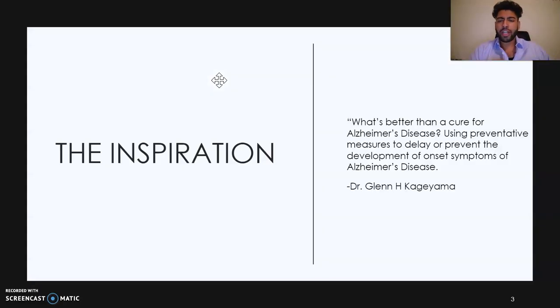Now, before I get into my data or even my hypothesis, I first want to talk about what inspired this research in the first place. And I will do so by reciting a quote said by Dr. Kageyama himself. What's better than a cure for Alzheimer's disease? Using preventative measures to delay or prevent the development of onset symptoms of Alzheimer's disease.